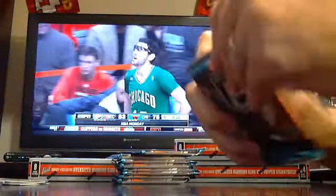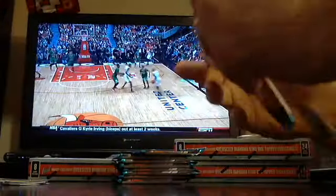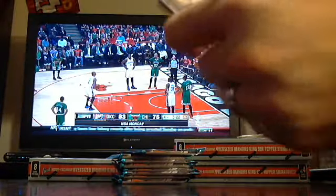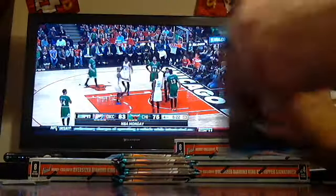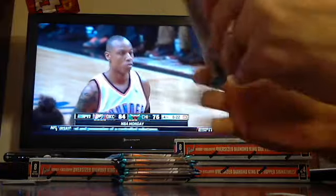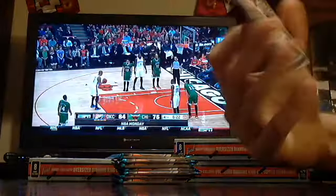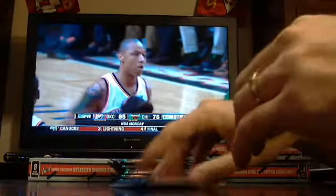Got a Diamond King Bryce Harper. Base. Got a Press Proof out of 99, Kansas City Royals George Brett. Base. Got a dual Andrew McCutchen, base behind it. All base.